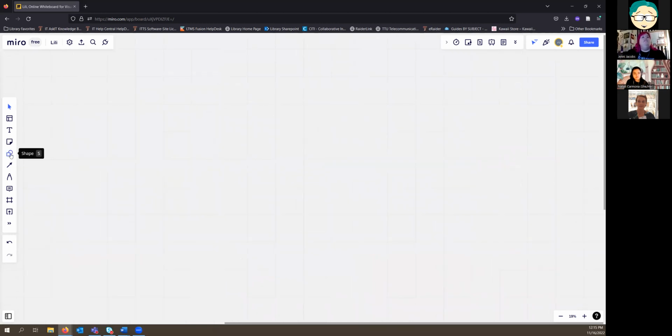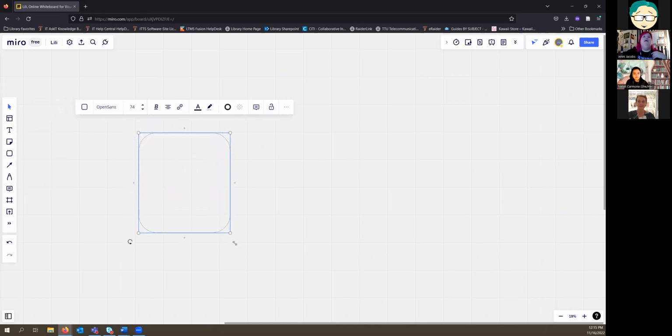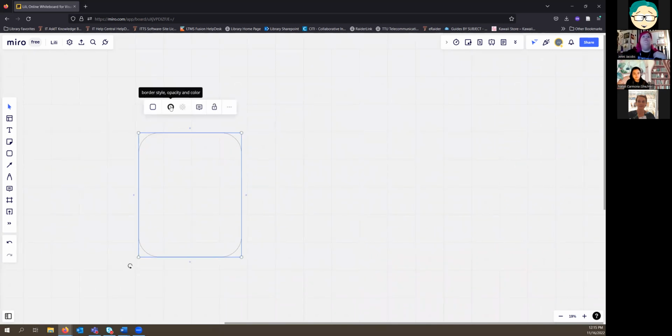Okay, so next is shapes. Just like in Word, when you have the insert shape, that's basically what this is. So you would just hit a shape, you'd click where you want it, and then you can make it as big or as small as you want. You can fill it in, or you can make it transparent. You can change the type of shape that you want right here.